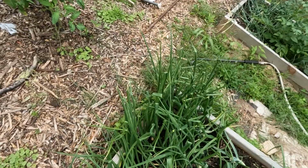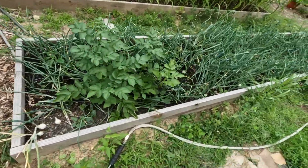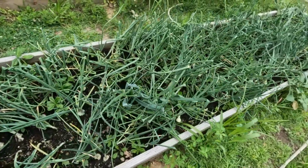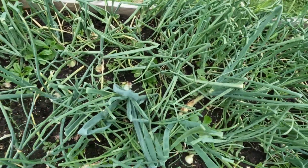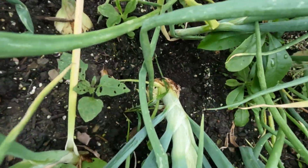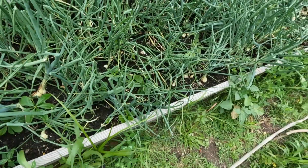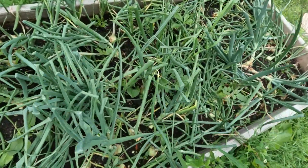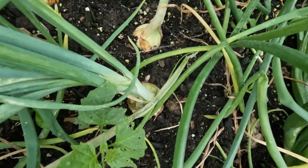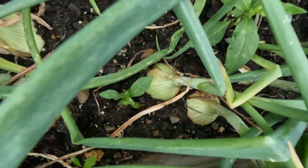But I also have more onions in here. This is another bed of onions. These ones are producing too late. These are the Walla Walla onions. Then we have a lot of onions coming up, guys. So I think I'm going to have onions. Yeah, this bed is going to give me a lot of onions. As I can see, so many onions coming up in here, guys.